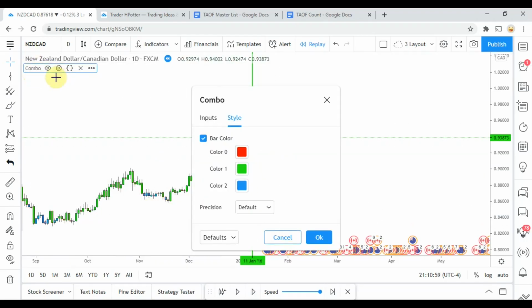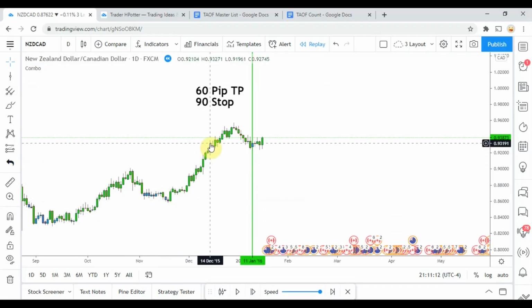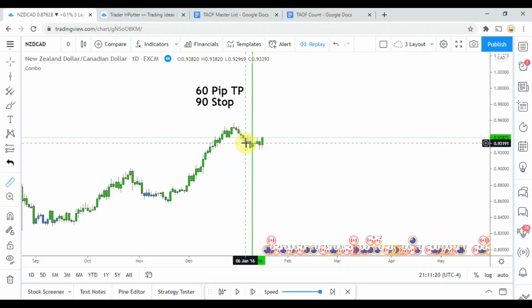Now, just so you know, I did go in and change the bar colors. The red, I changed it to the more vibrant red and vibrant green, and the more vibrant blue. It was some really, really dark colors, and so that's why mine are a little bit different than if you put yours on screen. Anyway, so here we are, and we pick up a long signal.